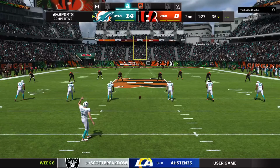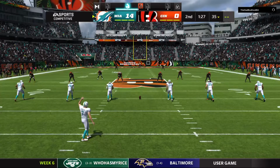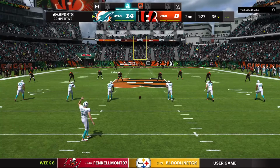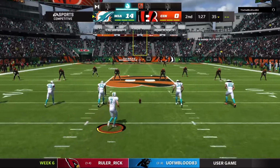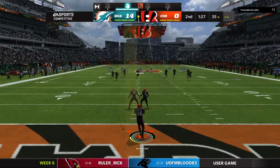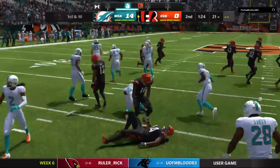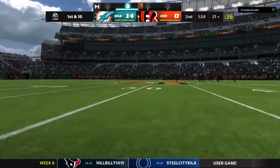Jason Sanders to kick off for Miami. Now after the touchdown, ready to kick it away is Sanders. And here comes a return from just beyond the goal line. And he's able to get this across the 20, but not by much as he's marked down officially at the 21.